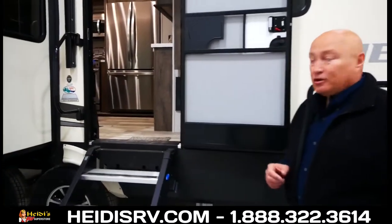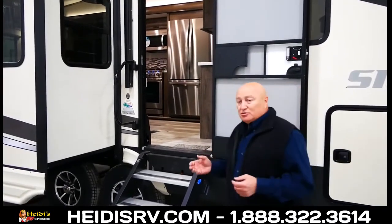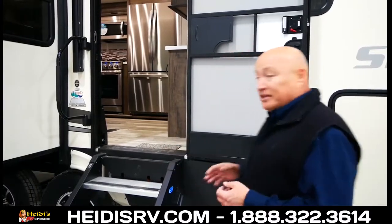If you notice our entry door, it is 32 inches wide. It's the widest entry door in the industry. With this entry door, we can get our furniture in and out and our appliances. A really big deal. We don't have to take the slide out or take the windows out to get them in and out anymore, or take them in pieces. We can take them right in, right out.